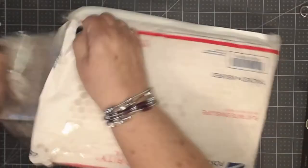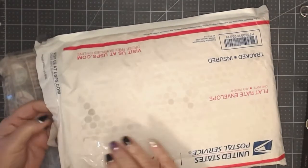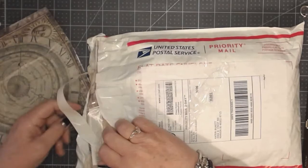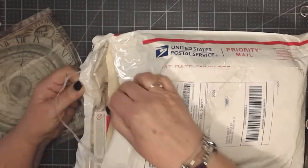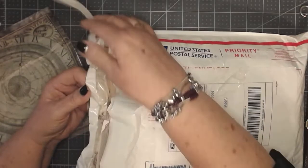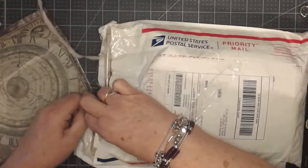Probably, I don't know, a week or so ago. So it amazed me how this even got here, because this was not even closed all the way. And my rice paper, this white thing had come up and the rice paper had gotten stuck on it. And somehow it got here.